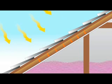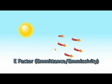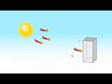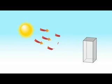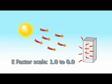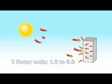To understand radiant heat transfer, we need to discuss several topics. Radiant heat is measured by using E factor, which stands for emittance, or emissivity. Radiant heat always moves from hotter to colder, and radiant heat doesn't do anything until it strikes an object. When it strikes something, the energy does only a combination of two things, and that is how we come up with its E factor. The E factor scale is from 1.0 to 0.0.